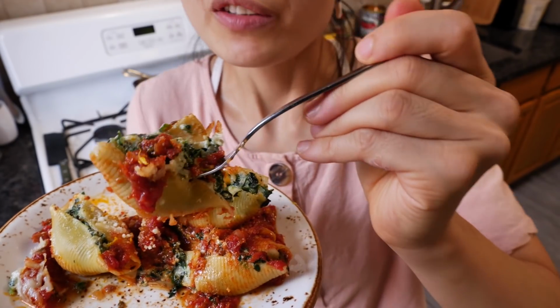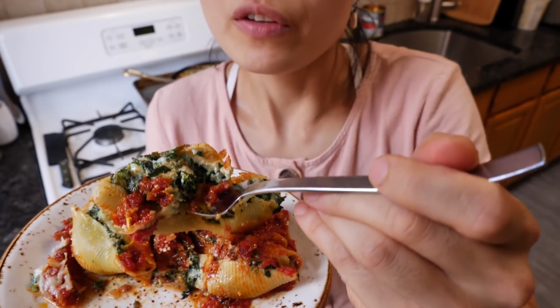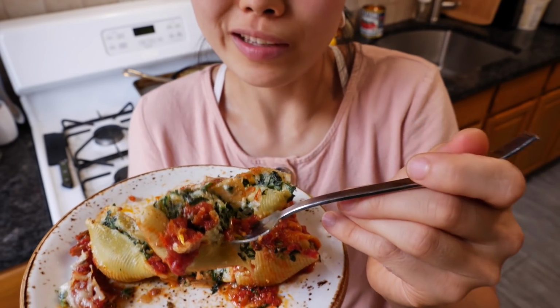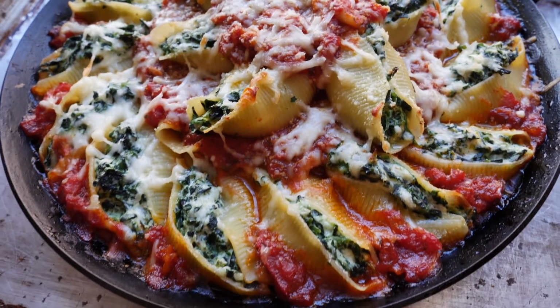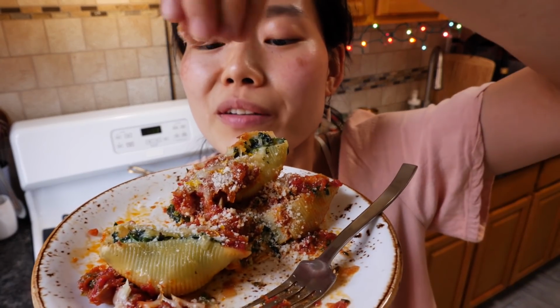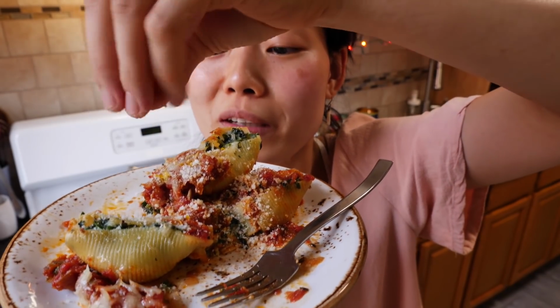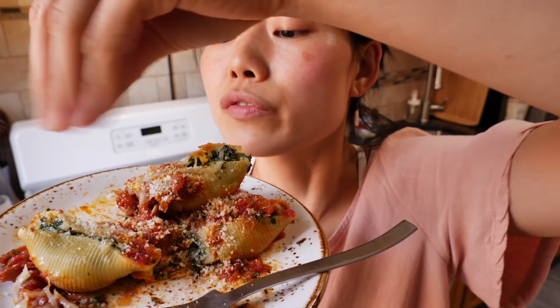The pasta shells are still kind of al dente, definitely not mushy, and the filling just as fresh and spinachy as it is cheesy and saucy. And you know, as good as it is, I just can't help but put on a little more nutmeg. There is something so intoxicating about this flavor. Drop us a comment down below if you can describe the flavor of nutmeg.